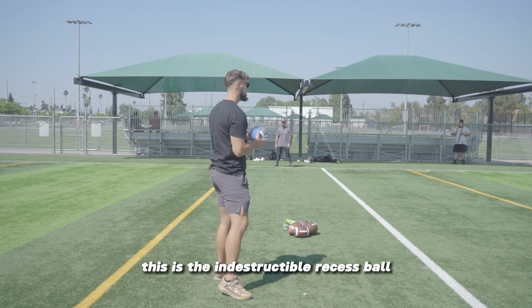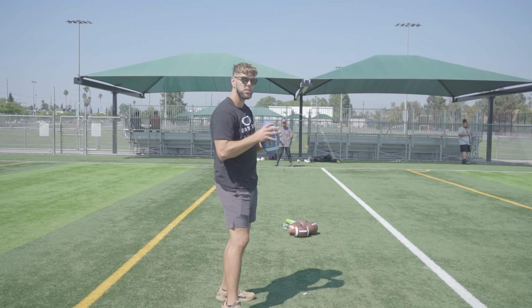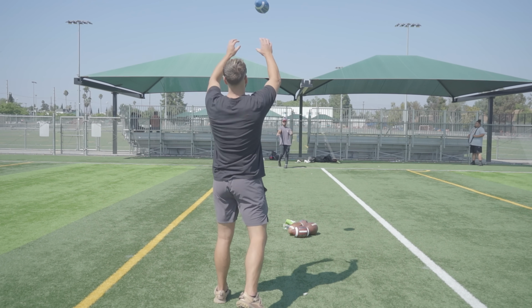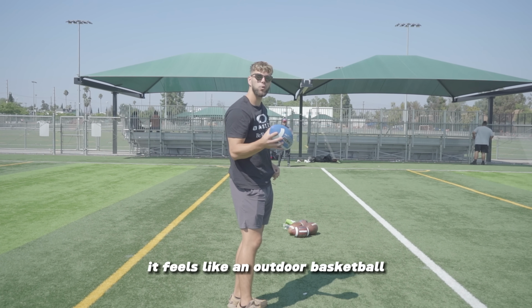All right, this is the indestructible recess ball. You can do whatever you want to this and it probably will be just fine. Yeah, it's a decent spiral. It's kind of rough on your hands. It feels like an outdoor basketball.